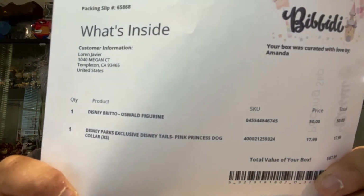So let's look at the packing slip. Disney Brito Oswald figurine is $0. What? Why does it say $0? Disney Parks exclusive Disney Tails, pink princess dog collar, $17.99. Am I reading this wrong? It looks like it says $0. Does it say $0 to you? My eyes are so bad.